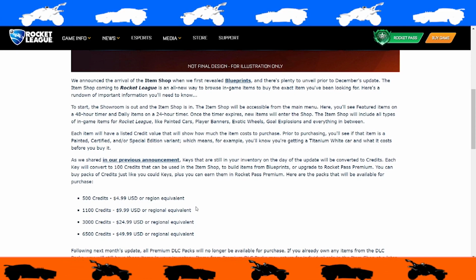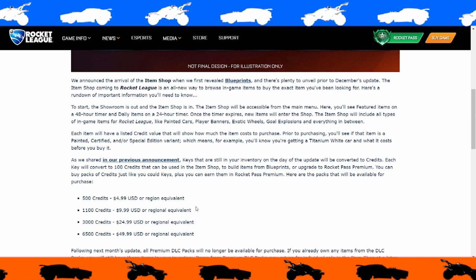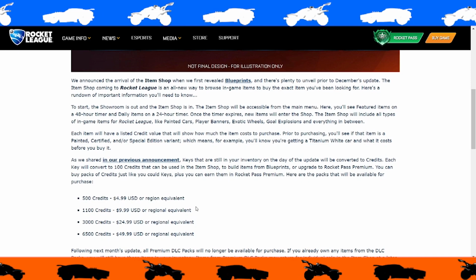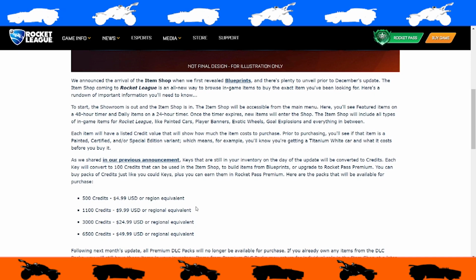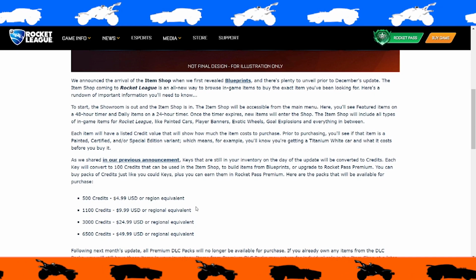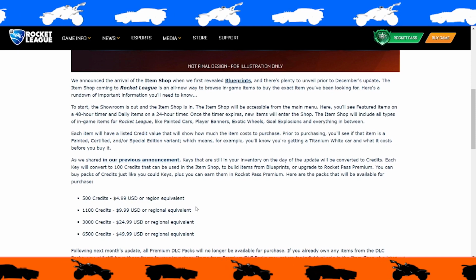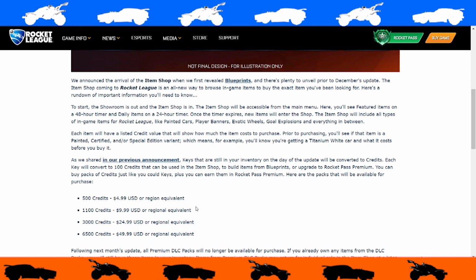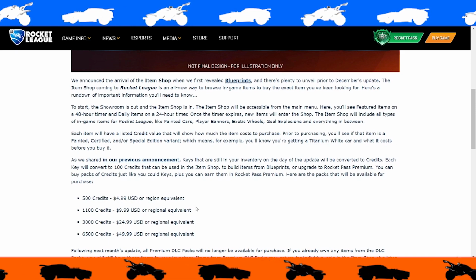The item shop will include all types of in-game items for Rocket League, like painted cars, player banners, exotic wheels, goal explosions, and everything in between. Each item will have a listed credit value that will show how much the item costs to purchase. Prior to purchasing, you'll see if that item is a painted, certified, and/or special edition variant. Which means, for example, you'll know you're getting a titanium white car and what it costs before you buy it.